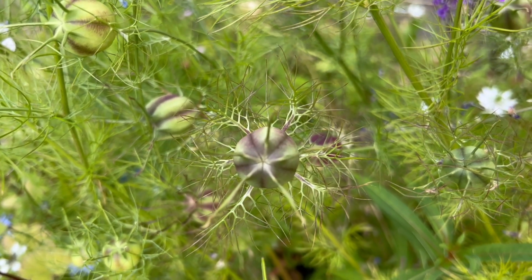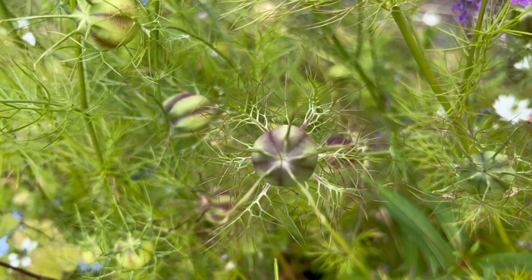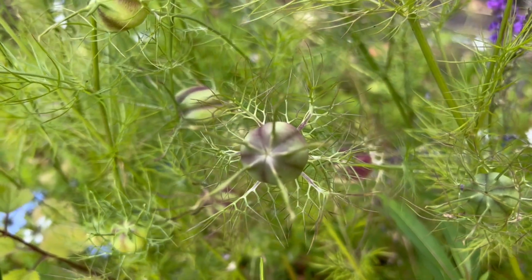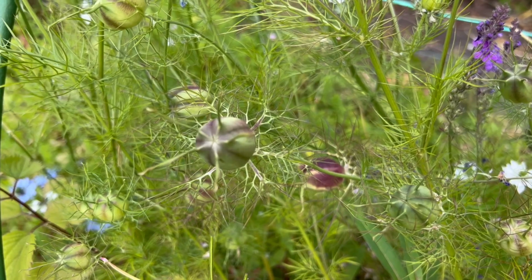Once Nigella's finished flowering, it produces the most amazing seed pods which can be used in arrangements. So it's always worth keeping them in the garden and not cutting out the flowers when they've ended too soon, because you do get these amazing structural features for your arrangements.